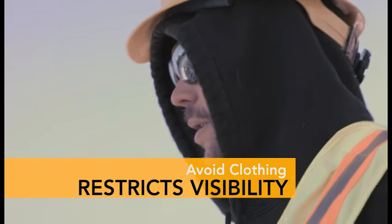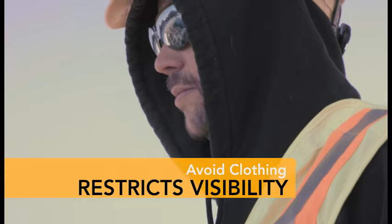Restrict the use of any kind of clothing that could impair your vision, such as hoodies, as they limit your peripheral vision.